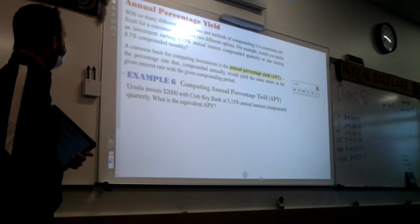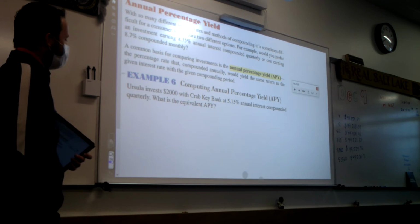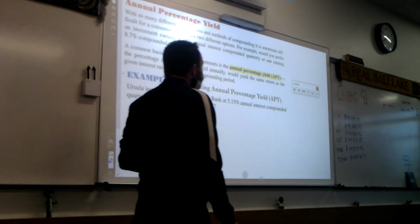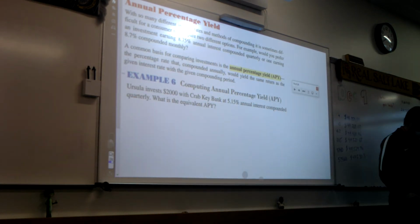Okay, so let's talk about annual percentage yield and comparing those, and then we'll call that good for today. So, Kimberly, can you just read that top paragraph for us? With so many different interest rates and methods of compounding, it is sometimes difficult for our consumers to compare two different options. For example, would you prefer an investment earning 8.75% annual interest compounded quarterly, or one earning 8.7% compounded monthly? So let's pause there.